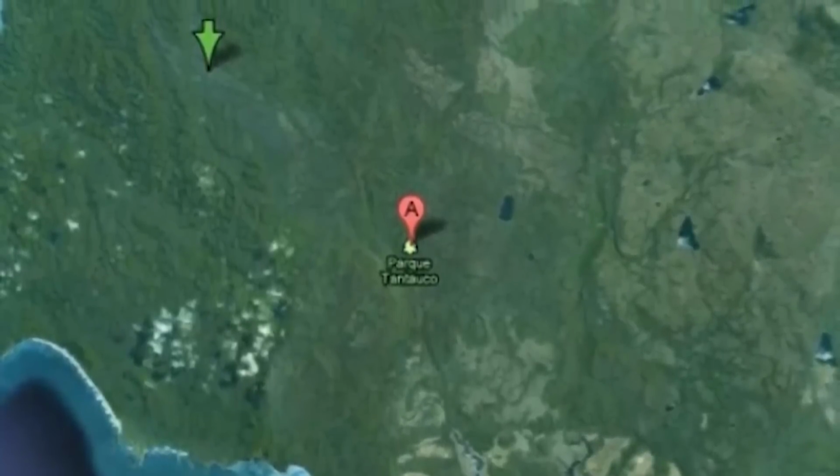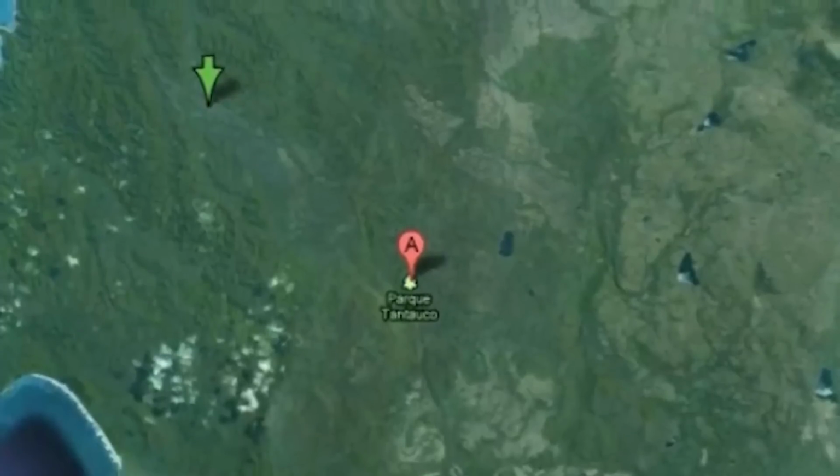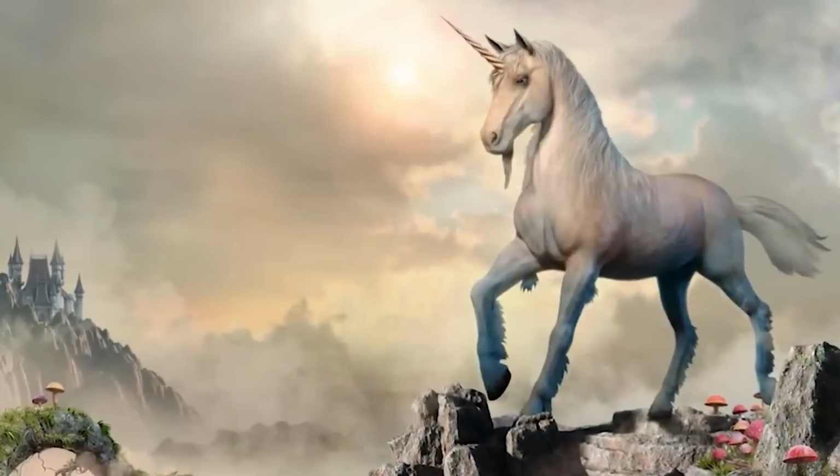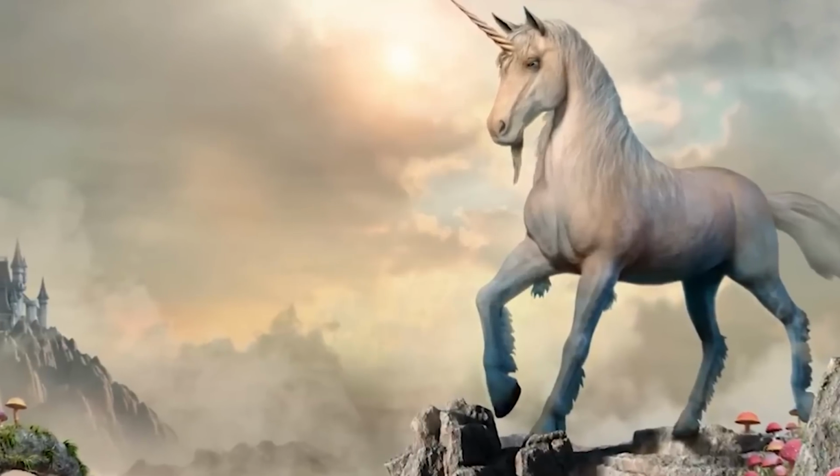Well, some say it's because of the fact that it's home to several endangered animal species, whereas others believe that this place is home to animals that aren't supposed to exist. Imagine unicorns actually do exist and they're just in this area, or like the Bigfoot.